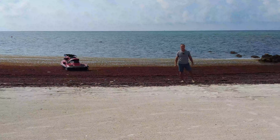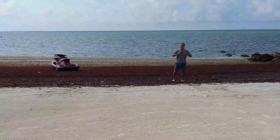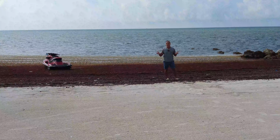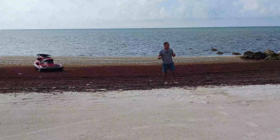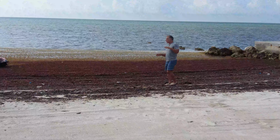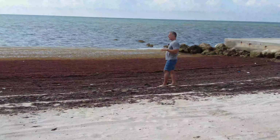So welcome back. Now, for those of you who are in the South Florida area, you're very familiar with what sargassum is. People refer to it generally as seaweed. And from around late April, mid-April through September, this is what our beach looks like.